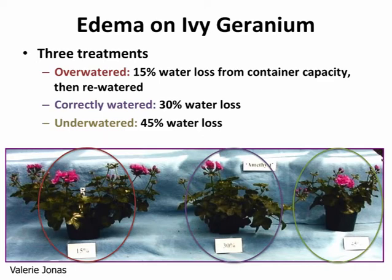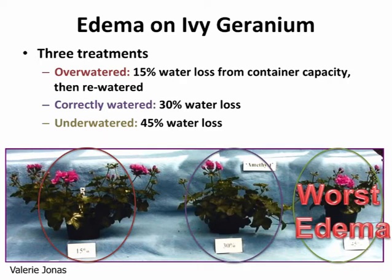But what surprised us about this is that the edema was actually worst in those plants that received the least water. So that seemed to go contrary to the dogma that edema was going to be worse when water status was such that water was plentiful and available.